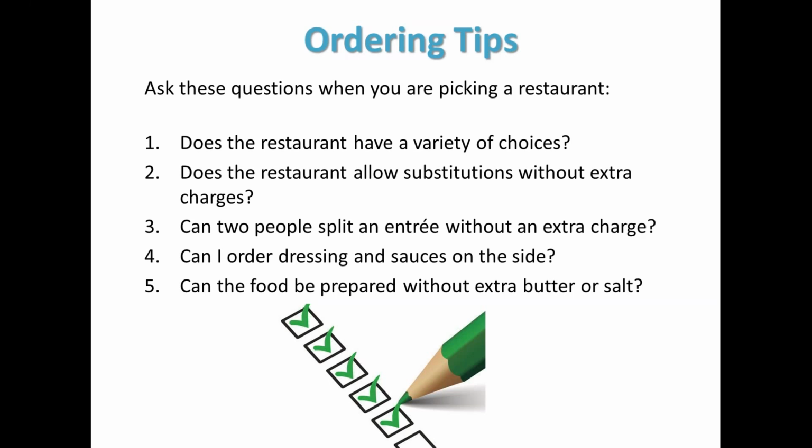Think about, does the restaurant allow substitutions without charging you extra? I personally have never been charged except for if I chose a more expensive protein such as shrimp versus chicken. Also, can you split that entree without the extra charge? Some restaurants will tell you up front if they split it in the kitchen, they're going to charge you, but if you do it at the table, there's no additional charge.